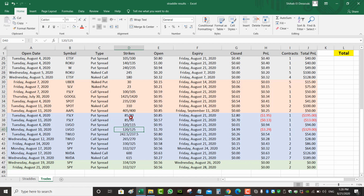If I had just held on to the put spreads and didn't do any management, they would have ended up winners at expiration. So that's what's kind of annoying. Instead of all these losing amounts, they would have been an extra maybe $80 profit. So regardless, it's over, it's done.